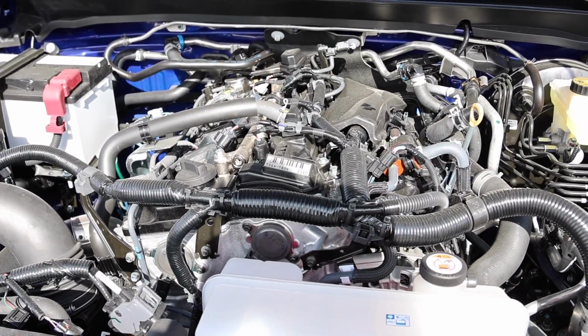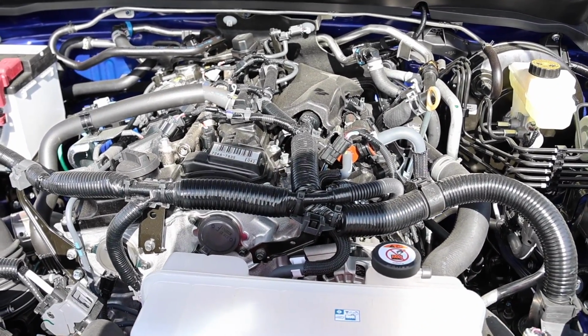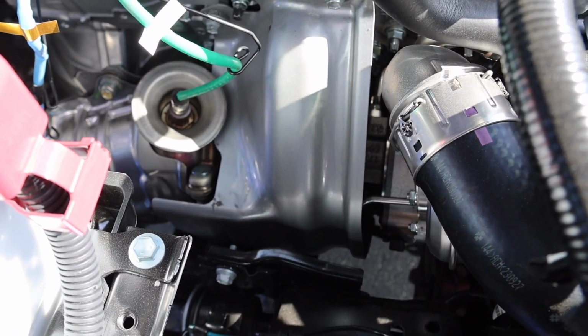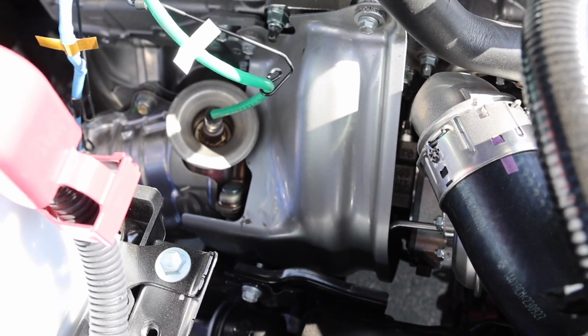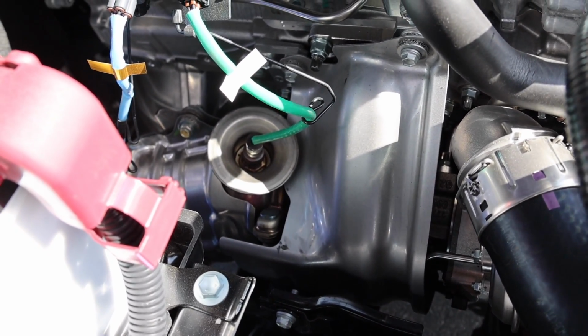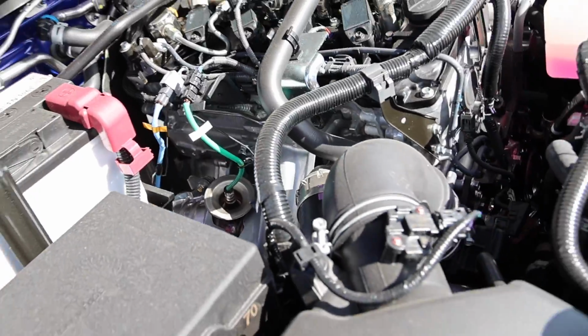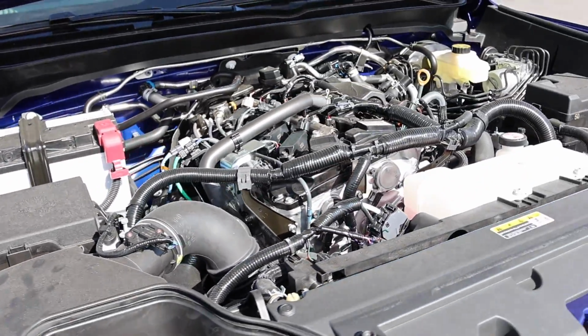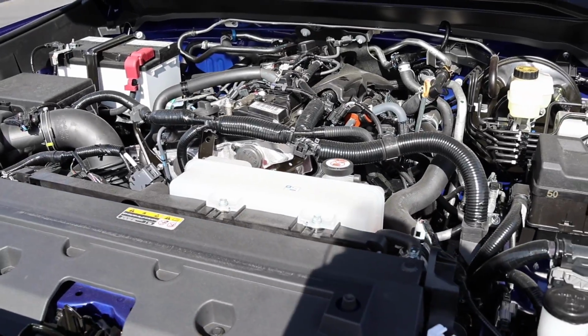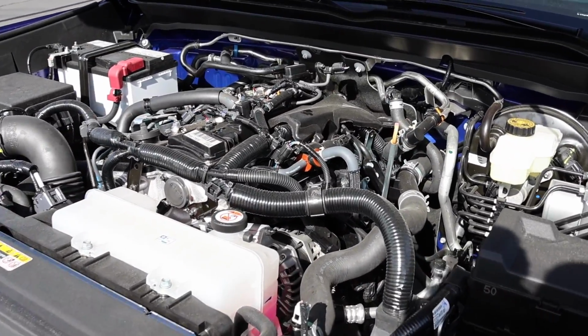Now this engine is new for the Tacoma, but it's not new for Toyota. And you see down there, that's where the turbocharger is. And that's not just any turbo. That is a twin scroll turbocharger with wastegate valve control and air-cooled intercooler. This engine is going to put out 278 horsepower at 6,000 RPMs and 317 pound-feet of torque at 1,700.